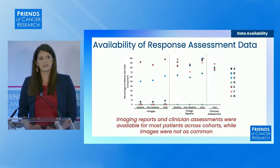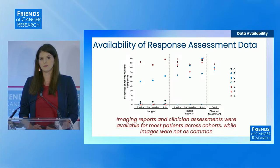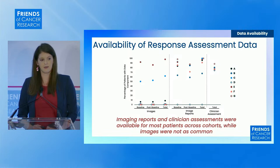However, although I'm not showing this analysis, we did, when looking at the modality of imaging, see that it was heterogeneous for patients, which may provide difficulty in being able to assess response through reports. You can see that all groups on the far right there, the majority of patients did have clinician assessments available, and most patients had a median of two clinician assessments.